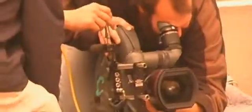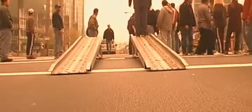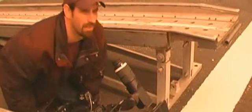One of the most incredible stunts comes in the movie Star, where the car actually takes off on these ramps and lands in a one-lane road. These ramps are not much wider than the BMW tire, and they're 18 inches tall.